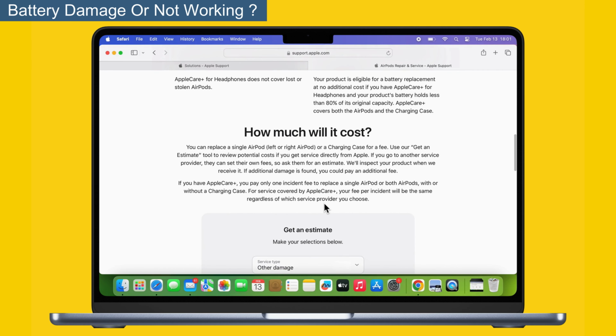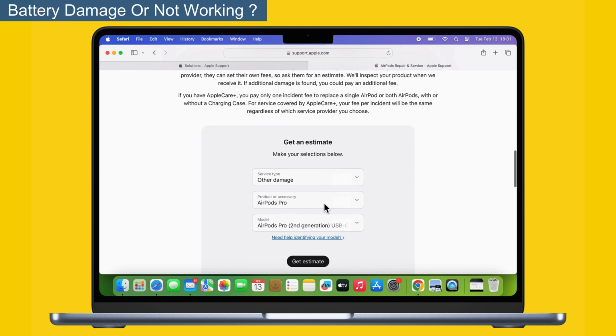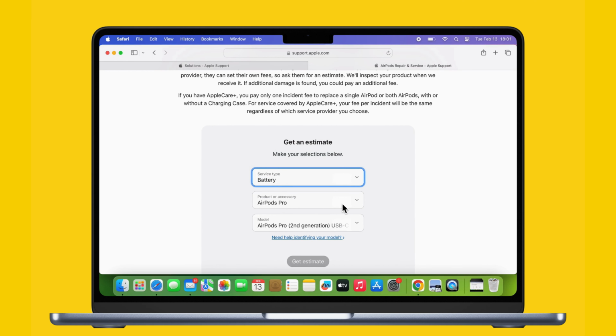If your AirPods battery is damaged or not working, choose the service type as a battery. Now, wait and see the service type selected as a battery. Then click on the drop-down menu beside the product or accessory and choose your product from the list. After that, click on the drop-down menu beside the model and select your AirPods model. Then, click on the Get Estimate button.